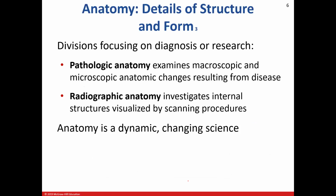And then when we talk about diagnosing and researching certain things, we will discuss pathology or pathologic anatomy and radiographic anatomy. Pathologic anatomy is fun because now you look at all the anatomic changes that are caused by diseases. So we call that pathology. We'll talk a little bit about pathology, but that's for another course. We actually offer a pathophysiology course here at Greenville Tech. My job is to teach you everything that's normal. Then when you take a pathology course, you get to learn what happens when normal no longer exists and a disease process takes over.